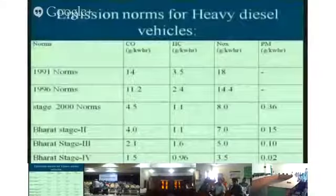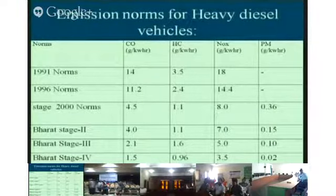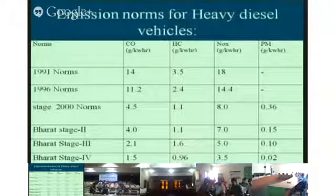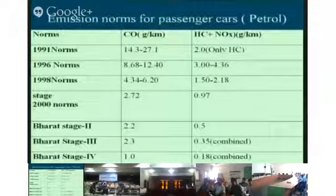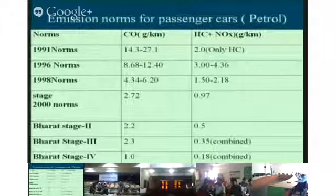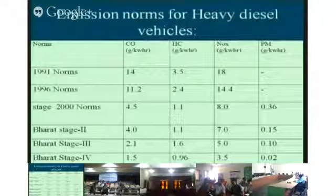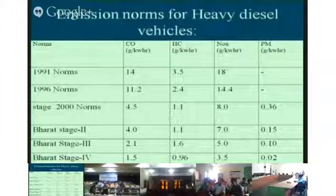ये पैसेंजर कार्स के लिए है। इसी तरह से हैवी डीजल व्हीकल के लिए भी अलग बने हुए हैं सारे नॉर्म्स। पार्टिकुलेट मैटर भी डीजल के लिए, particulate matter is becoming important in diesel. पेट्रोल में पार्टिकुलेट मैटर नहीं है, in diesel particulate matter is mainly due to sulfur. तो here only this one, CO HC plus NOx, यहाँ पे ये काफी कम है, HC वगैरह बहुत कम है, CO काफी कम है, only particulate matters are important.